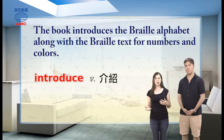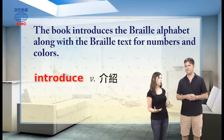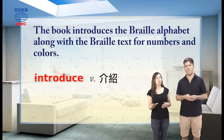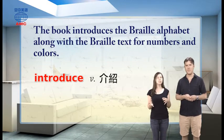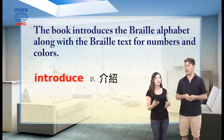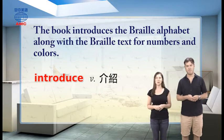Now, this book introduced Braille to me. I know a long time ago I learned about Braille. I didn't learn how to read it, but I learned about it. So it's not the first time it's been introduced, but because it's been so long, it's like it's being reintroduced to me. I'm learning about it for the first time again. There you go.